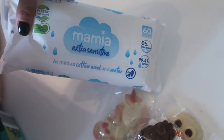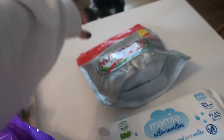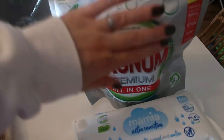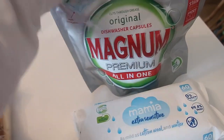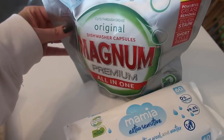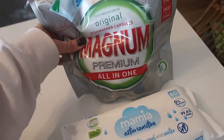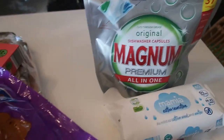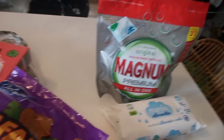Yeah. 1 pack of wipes, because I don't buy wipes every week, just if I feel like we need an update. And lastly, I've literally bought some dishwasher tablets. I have not had Aldi dishwasher tablets for ages. I usually have the Finish ones, but I just thought, do you know what? I'm just not buying them. They're like £8 a pack, so I'm going to try these again because I feel like they can't be too bad.